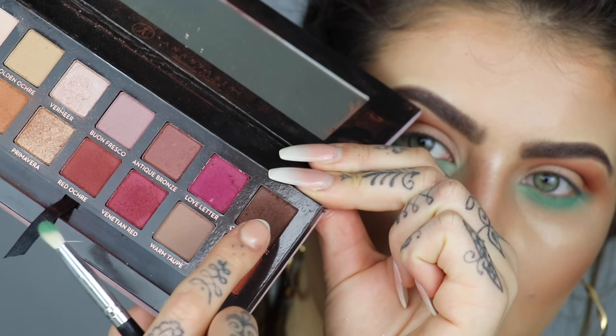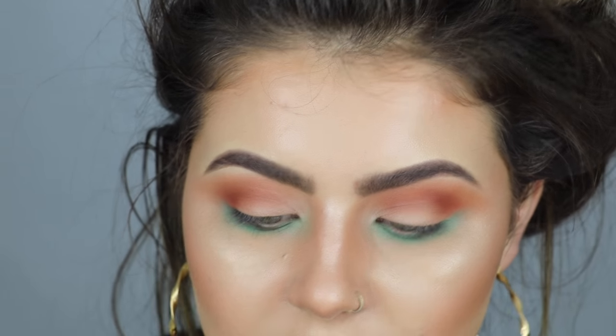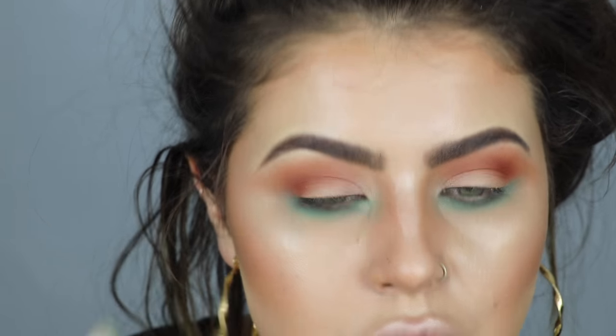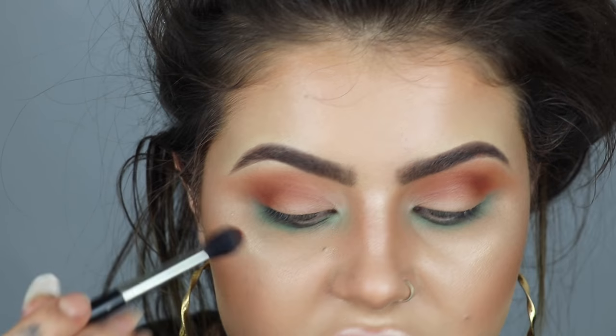And then I'm going to go in with the shade Cypress Umber, which is just here. And I'm going to darken up my lash line. Yep, I'm digging it. Look at me, guys. I'm like a flipping rainbow. And then I'm just going to blend that out again with my little brush. I quite love that. And I'm just going to go in with Real Gar again, the really warm shade on the top.